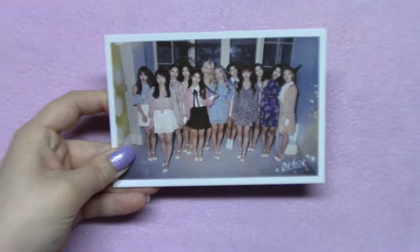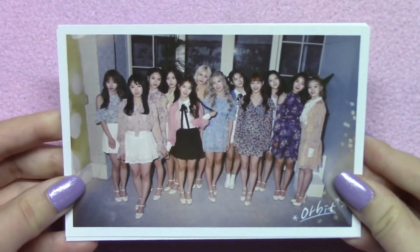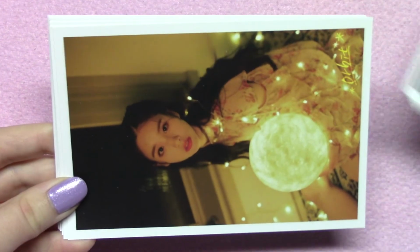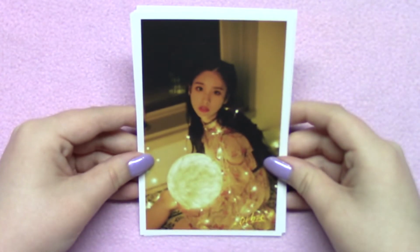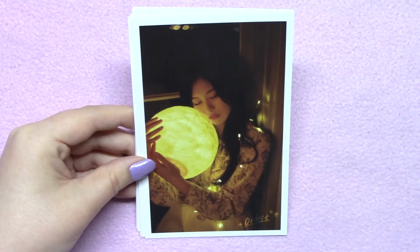But in this set you get one for each member as well as a group card. I'll start with the group card. I really do like this group image. And I like the aesthetic and the idea of the shoot, but there's some problems I have with it. I really like the colors. And I think that the lights in the little moon is really, really cute.